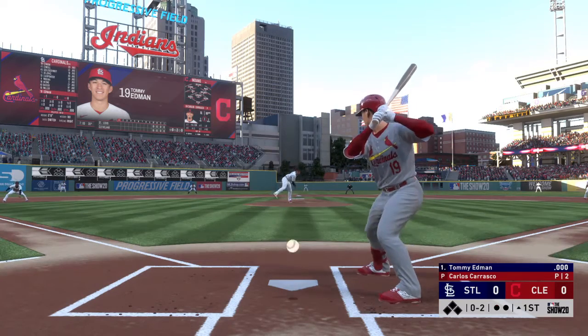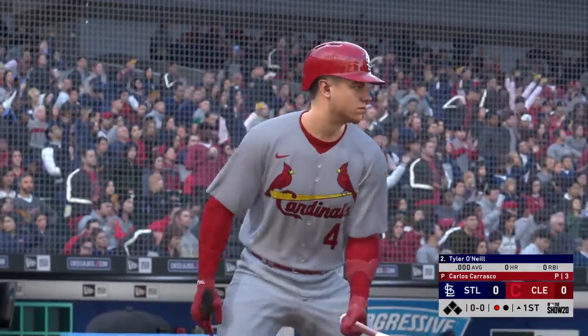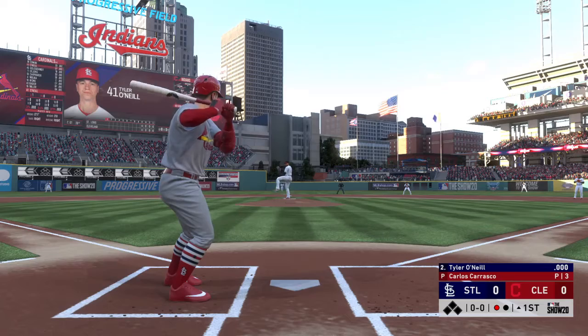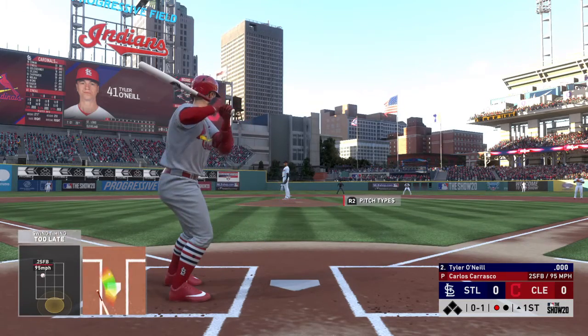0-2, here it comes. Oh, and the changeup is taken for a called third strike, and the leadoff man is gone to begin the ball game. Batting second, the left fielder, digging in, Tyler O'Neill. He'll get to take his first cuts here. Pitch on the way. First pitch fastball swung on and missed, 0-1.